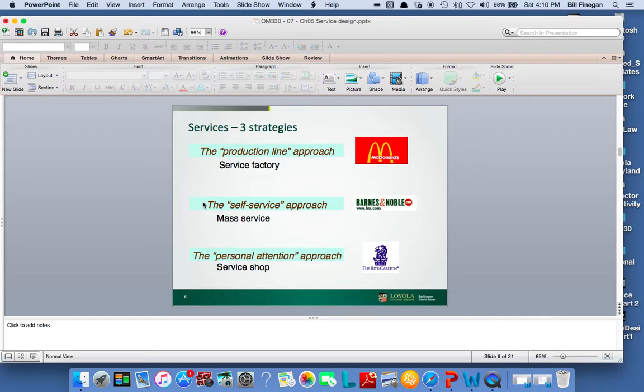If you look at a couple of different ideas, I talked about McDonald's and Barnes & Noble in earlier slides, and we've talked about the Ritz-Carlton in the past as well. If I look at McDonald's, it's a service line, production line approach to services. I'm getting in line, I'm getting my burgers, I'm getting my fries, I'm getting my Big Mac. I'm going to Barnes & Noble and picking up my books. I'm finding my books, and then I'm waiting in a queue to pay. And I go to the Ritz-Carlton, and I'm being very attentively helped and getting personal attention from the sales reps.